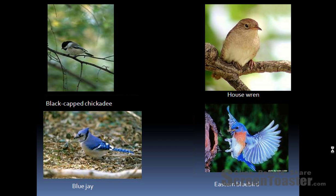A blue jay, which can be a nest robber. They'll eat other birds' eggs. They are very interesting to see around the feeder. They'll chase off all the other birds. Very aggressive, but very beautiful to look at.